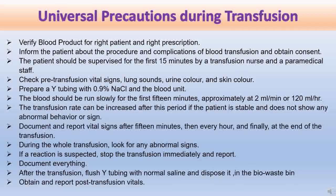Document and report vital signs after 15 minutes, then every hour, and finally at the end of the transfusion. During the whole transfusion, look for any abnormal signs. If a reaction is suspected, stop the transfusion immediately and report. Document everything. After the transfusion, flush white tubing with normal saline and dispose it in the bio-waste bin. Obtain and report post-transfusion vitals.